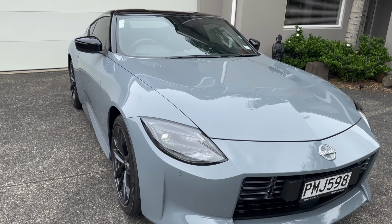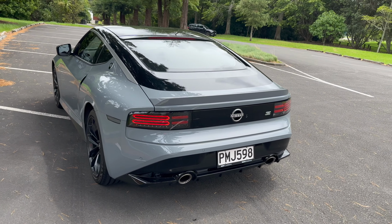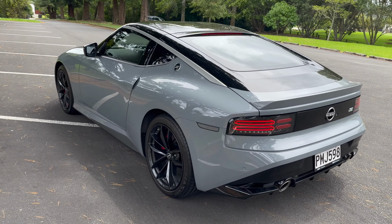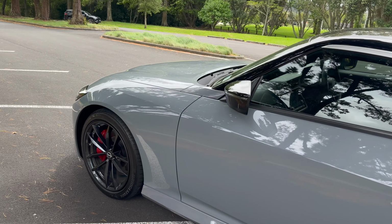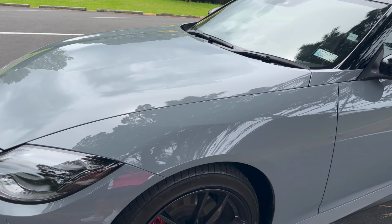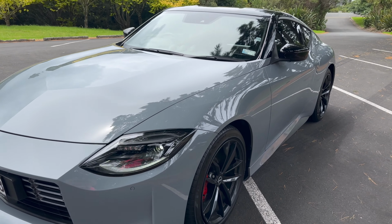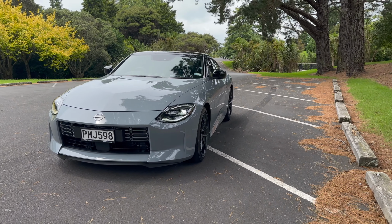They come up to me and think it's electric, or sometimes they think it's European. They don't realize it's a Japanese car. The Nissan diehards know what it is. And when we sit in traffic, a lot of people come up to me, yelling out the window, talking to me about it. So it's definitely got lots of personality and presence, so it's a cool car.